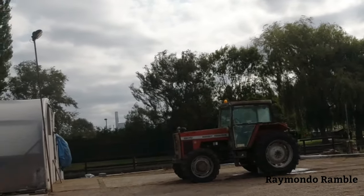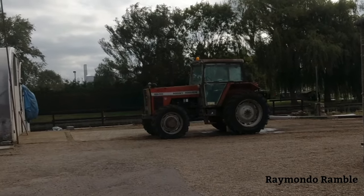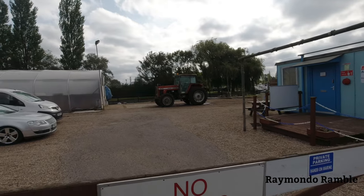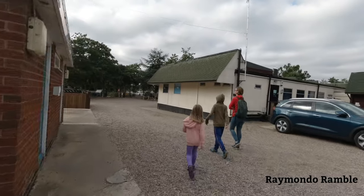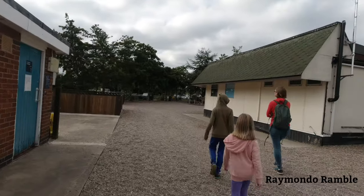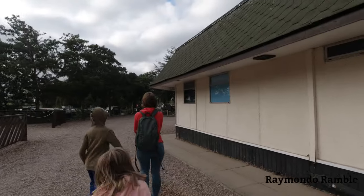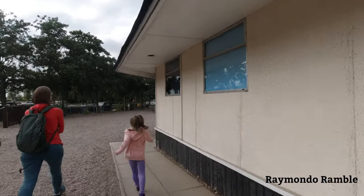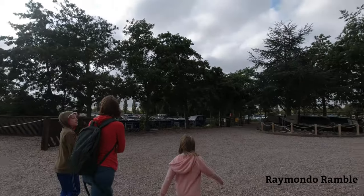Just taking a quick look at the beast. Oh, it's a big one that. Let's see if we can walk around. I've slightly gone wrong with the walking, so we've got to walk all the way back out.